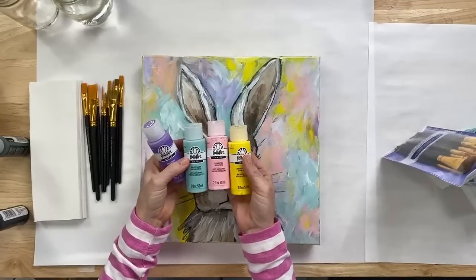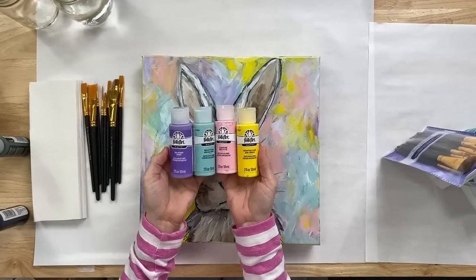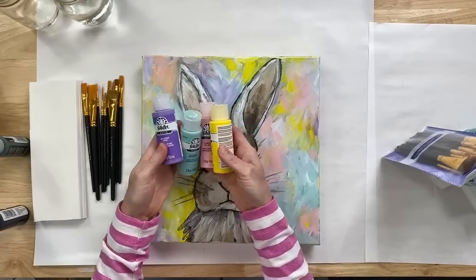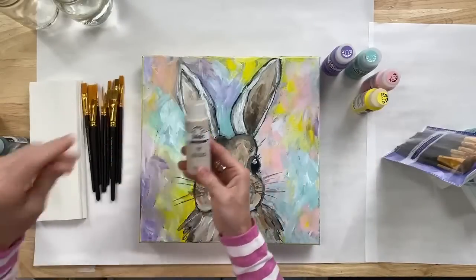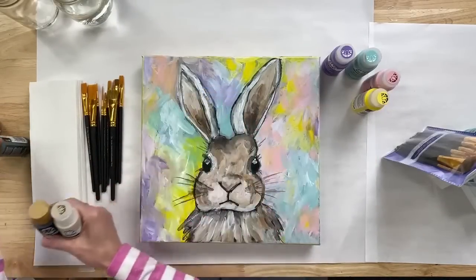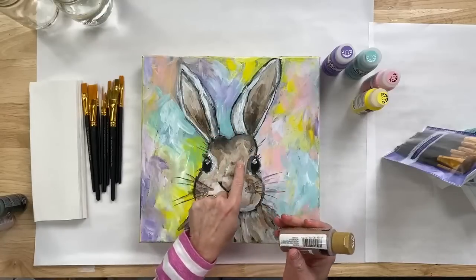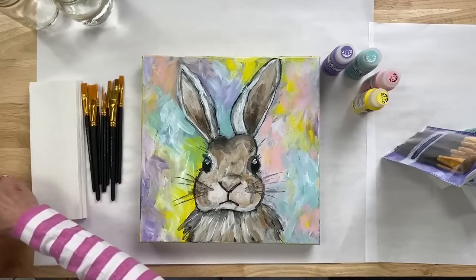Again, if anyone's late to the class and they're running to get some of their FolkArt acrylic paints out of their storage, a purple, a lavender, a light blue, a pink, and a yellow. A group of pastels to make our beautiful spring Easter background. And then some basics. We've got linen. We have got licorice. We have got thicket. And we have got cafe latte. So the tan is our bunny. The tan, the black, and the white will be our bunny. And then the pastels are our beautiful background.